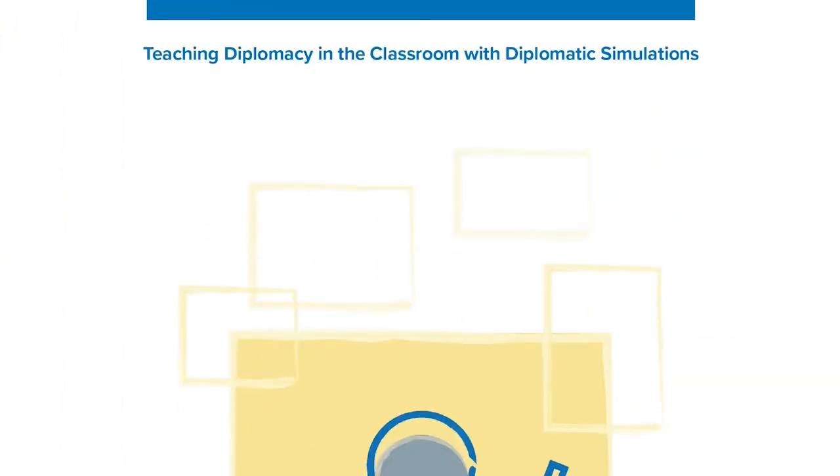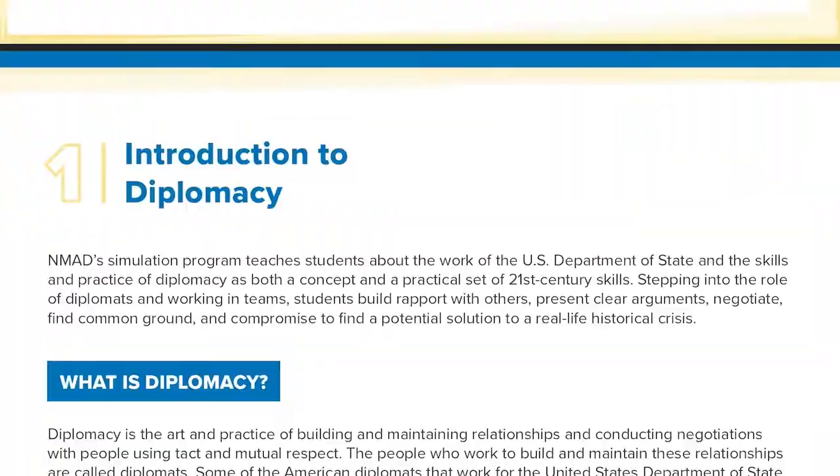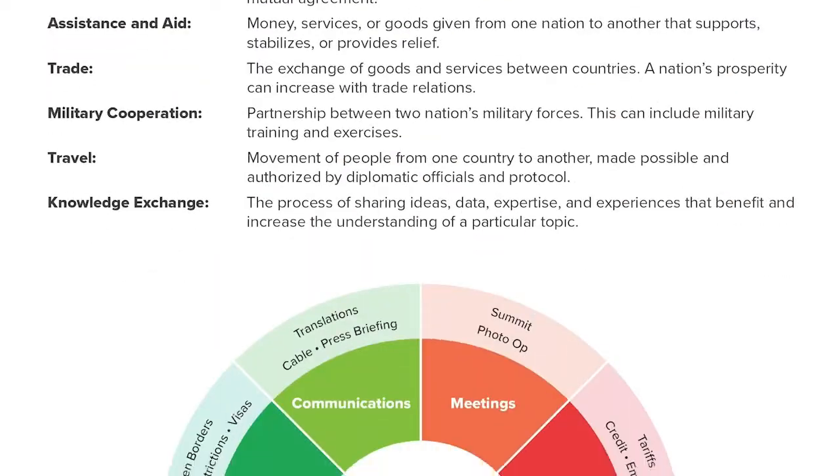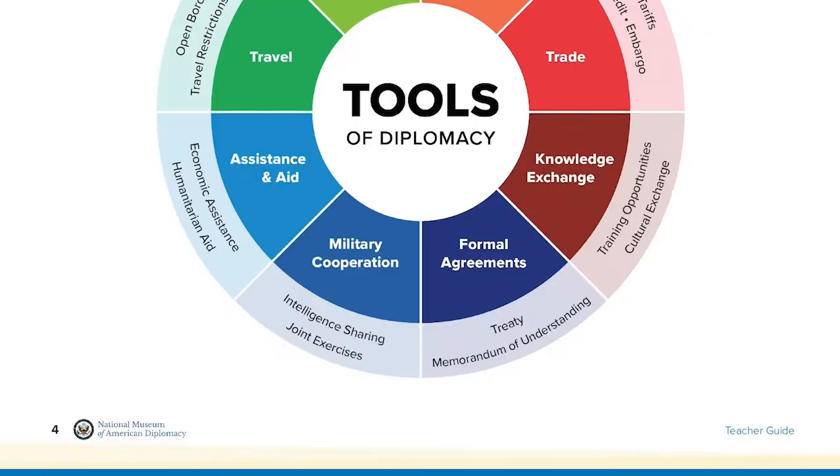All of these simulations are already prepared and they're free, so you can just go online, print them off and use them over and over and over again. It really is a good practice to deepen our understanding of how these things play out in the real world.